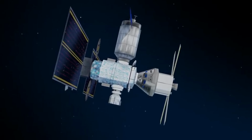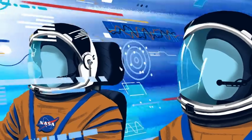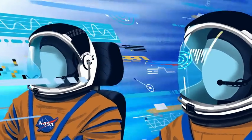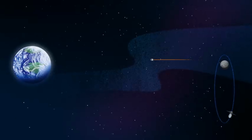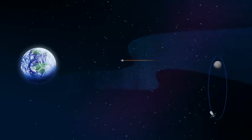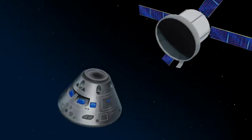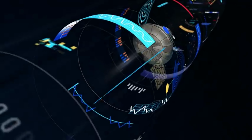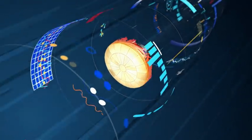Once back aboard the Orion spacecraft and undocked from Gateway, the crew fire their engine once to break out of the halo orbit and once again to sling the spacecraft around the moon, placing it on a multi-day trajectory back towards Earth. As they near the end of this journey, the service module is released, and the crew module is oriented heat shield first.